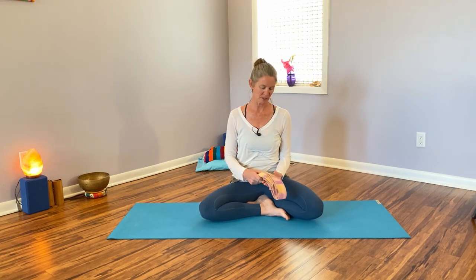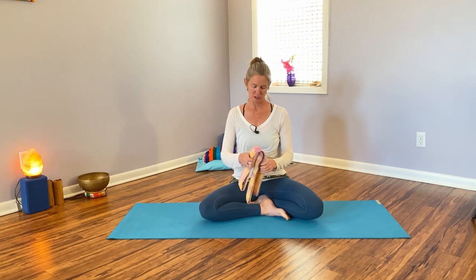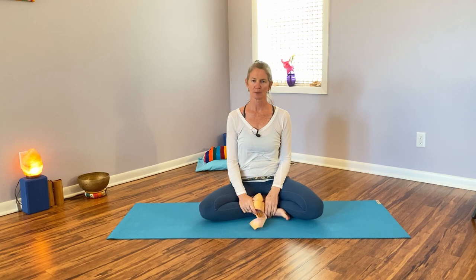I had a request to do neck and shoulders. So here we go. It's neck and shoulders day today. And you'll want to have a strap. It should be wide enough that you can take your arms out to your sides. We'll also be doing a couple things seated today.